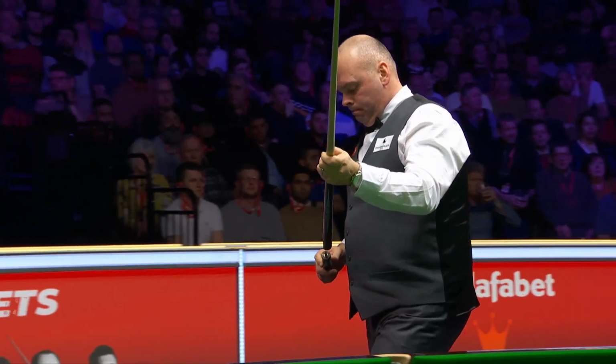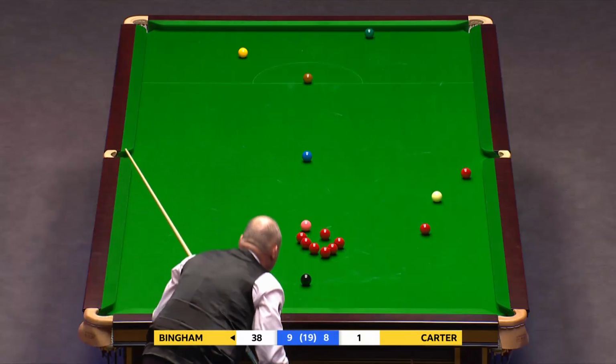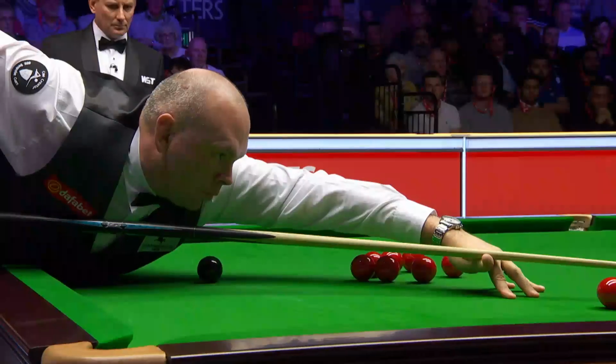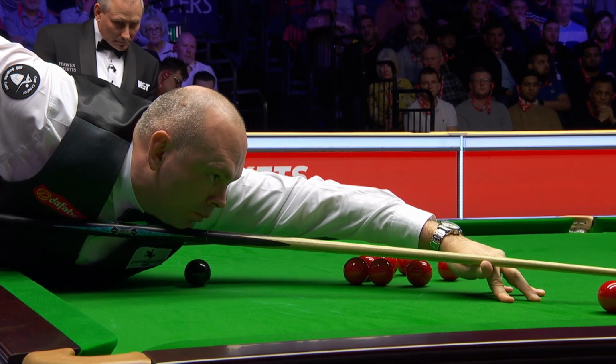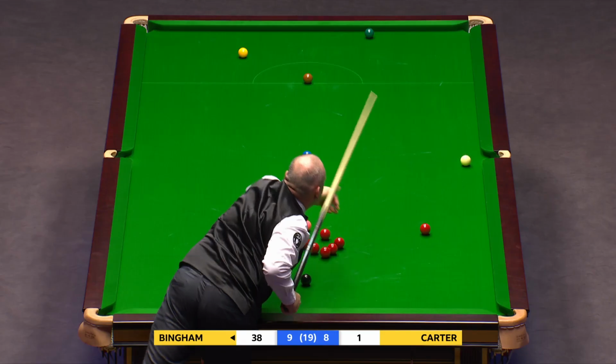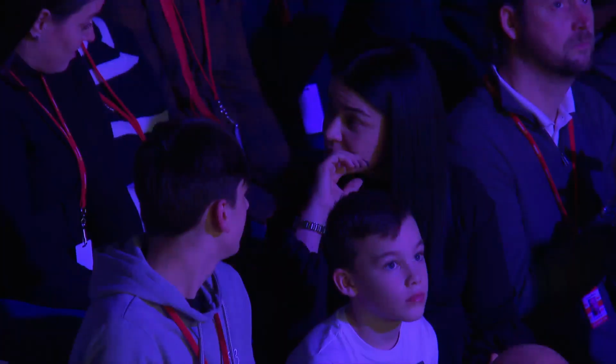Just feels he needs an extension. And when he first got down to try the shot, he was very close to the black with his waistcoat, so got to be a little bit careful. Oh, well clear of it. Yeah, didn't want to do too much.